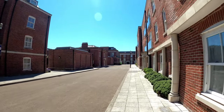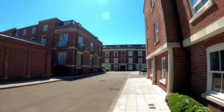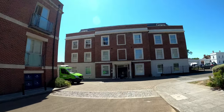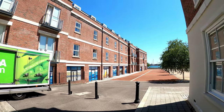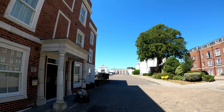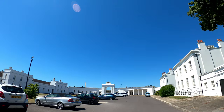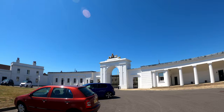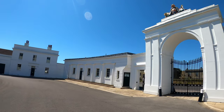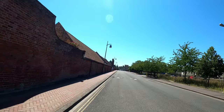Pretty sure I should be able to take a left turn to get out of here at the end of this road. Cool, and then we follow this along. It should take us to Fordham Road, the main road to the town.